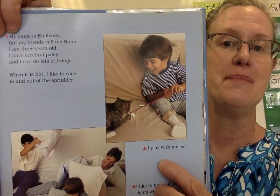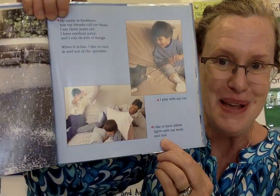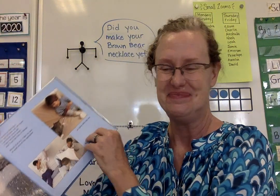That is so fun. I play with my cat. I know some kids in our class have cats. I like to have pillow fights with my mom and dad. Do you ever have pillow fights?